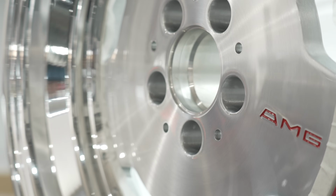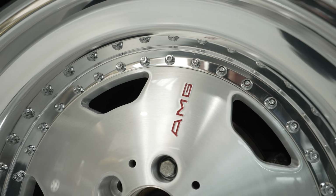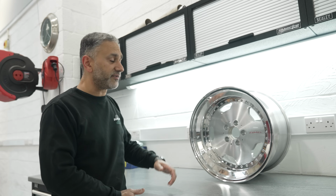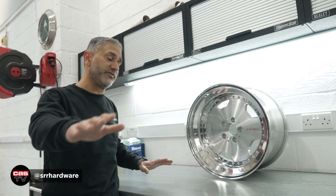We've gone for a lovely brushed gloss silver center and chrome hardware with polished lips. SRR Hardware have supplied everything for these, including the centers, the lips, barrels and the hardware as well. So SRR, thank you very much for that.